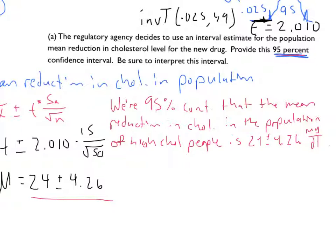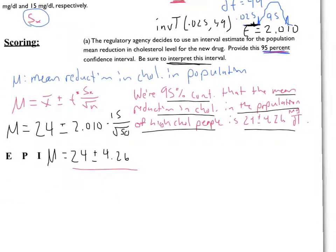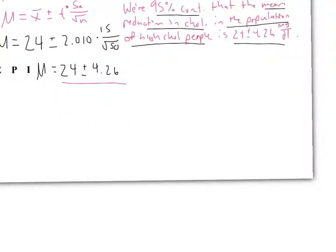And I believe that we have everything. We have how confident we are, confident in what? The mean reduction of cholesterol, who we're talking about, our population of high cholesterol people, and our actual answer, our interval with units on it. So that should be a correct interpretation. Now let's go on down to the next part here.